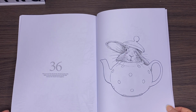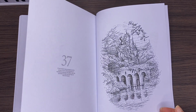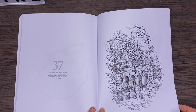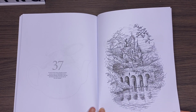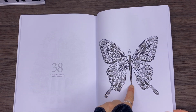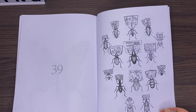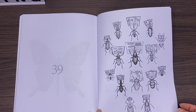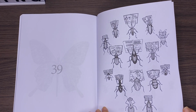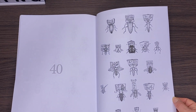And of course we have to have a bunny in a teacup. In a teapot, that's just how it happens. And look, this is like a beautiful painting that you would expect to see on a wall. Just gorgeous. With a quill pen, a butterfly with a quill pen centre. And all these cockroaches, insects, bugs, reading as you do. And another layer of them.